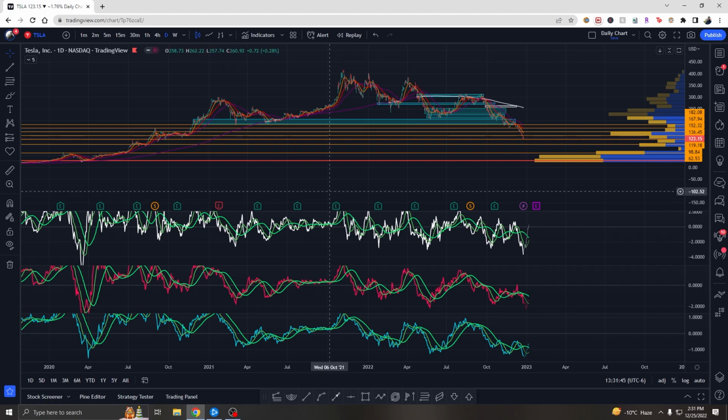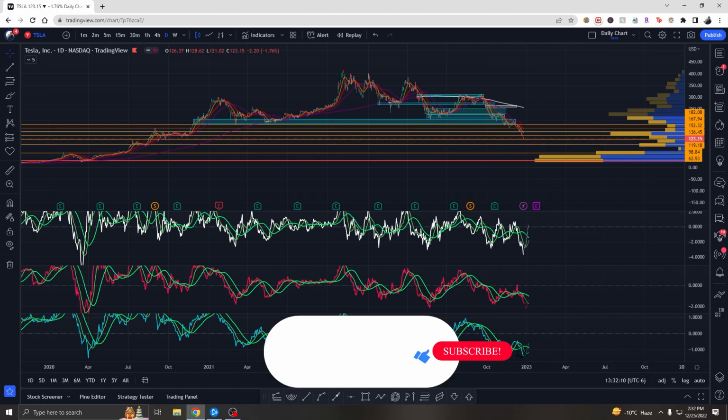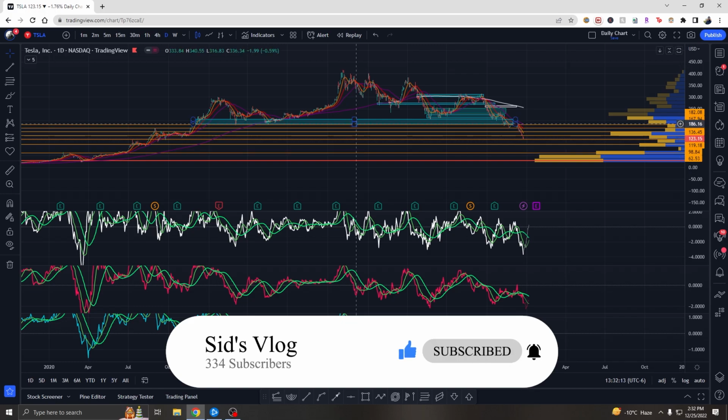So here we are on the TradingView platform with Tesla stock on a daily basis. Each candlestick represents a day's price action. If you notice this chart very carefully, when we broke this 180 level of a stronghold, it started coming down significantly faster. Right now we are at 123.15, which is very close to 119.18, where it has a slight support.